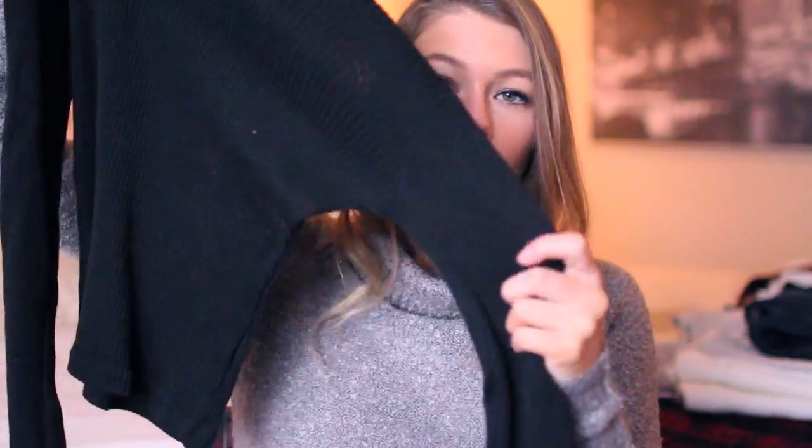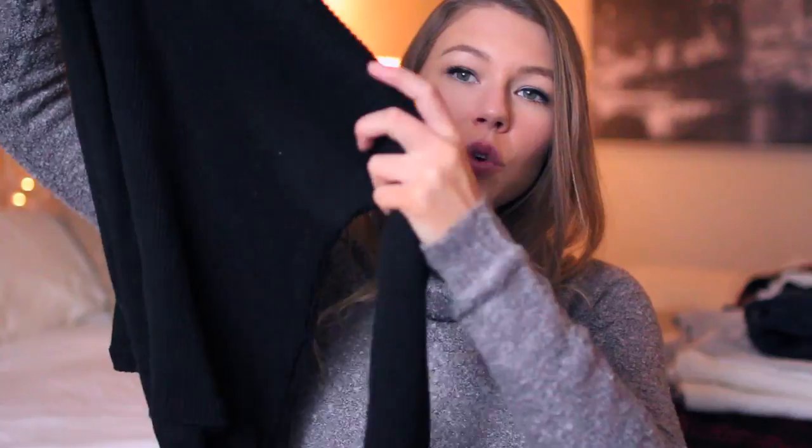And the last thing I got from Brandy Melville is this sweater that reminds me of the sweaters you wear when you go skiing. If you guys go skiing, you'll know what I'm talking about. It's just a turtleneck sweater. It's not a turtleneck like huge like this. It's just a simple turtleneck, kind of big. It's black, long sleeves, and it's sort of cropped, but not really.